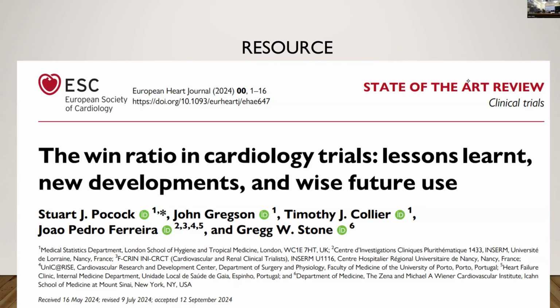So first of all, I must acknowledge that I was asked to give a talk to another department on critical appraisal of an RCT, and they were asking, what about the win ratio and net treatment benefit? So I thought that opened my eyes to read more about it. So this article is excellent. This gentleman, Stuart Pocock, he's from the London School of Hygiene and Tropical Medicine. This is a fantastic article for anybody interested.